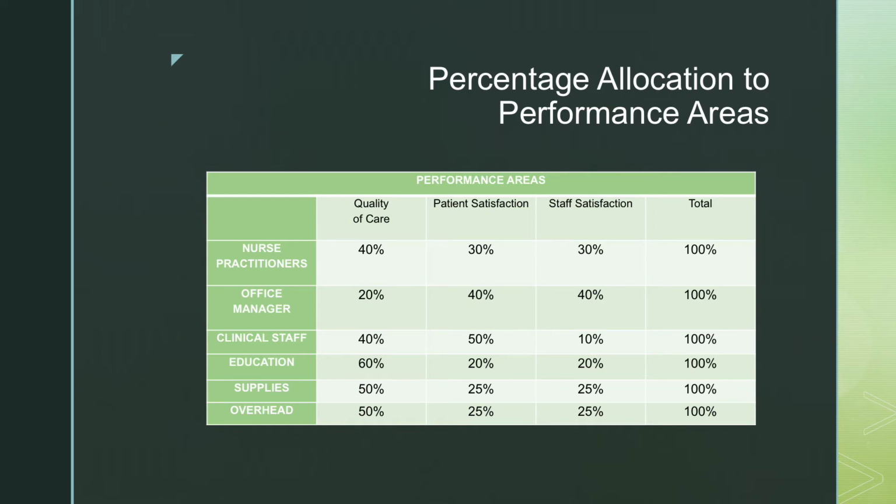Office managers, they're going to spend most of their time dealing with patient and staff satisfaction. Clinical staff, obviously, are going to be dealing with the patients a little bit more. And then as far as education, supplies, and overhead goes, the majority of our budget is going to be allocated to the performance area of quality of care. And here in a minute, we're going to break that down a little bit more into direct care and indirect care. And then we'll also look at the actual budget itself and how monetary values are going to play into this.